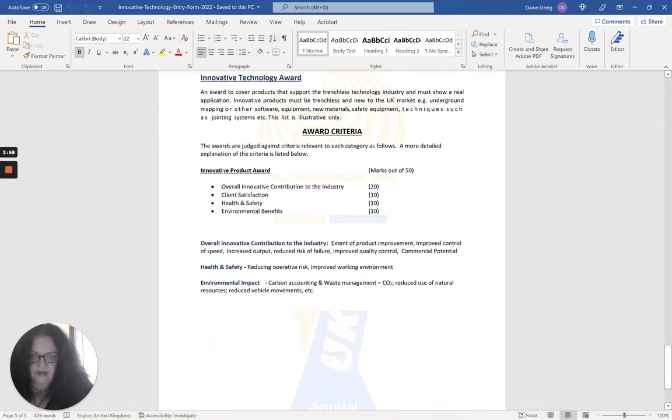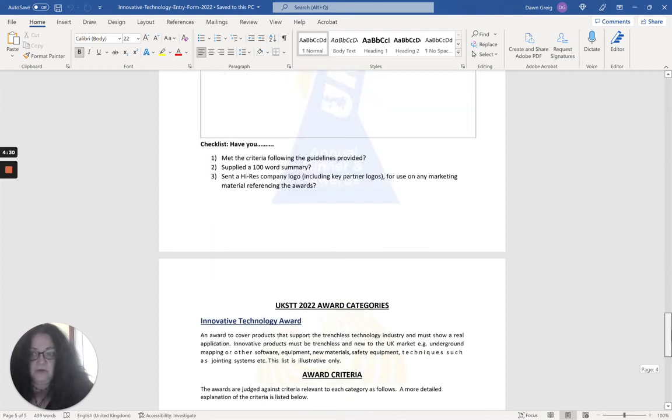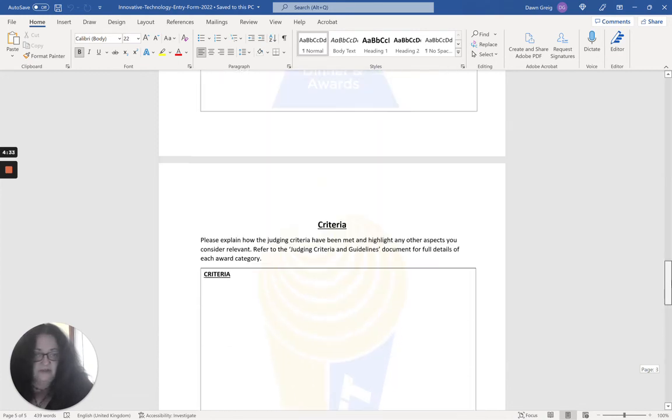For example, in the Innovative Technology Award, we've got overall innovative contribution to the industry, which makes up 20 marks. We've got client satisfaction, because people have to be happy with what they get, and that's worth 10 marks. Health and safety, which of course is paramount, is worth 10 marks. And environmental benefits is worth 10 marks. It also goes into details about what each of those categories actually means in marking terms. So hopefully it's really straightforward. It helps you put together the very best entry that you can.